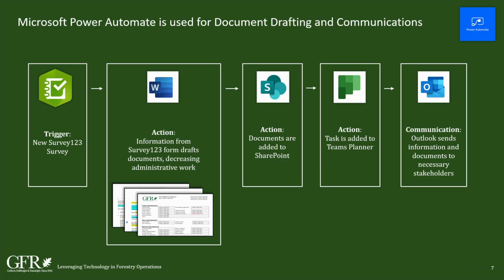So once the Survey 123 form is submitted, a Microsoft Power Automate flow is triggered. And leveraging Power Automate is really where we have been able to become extremely efficient with our manpower and administrative tasks related to our projects. We are currently using Power Automate to populate a series of Word documents based on different conditions and fields that were included in the survey that the foresters have filled out.